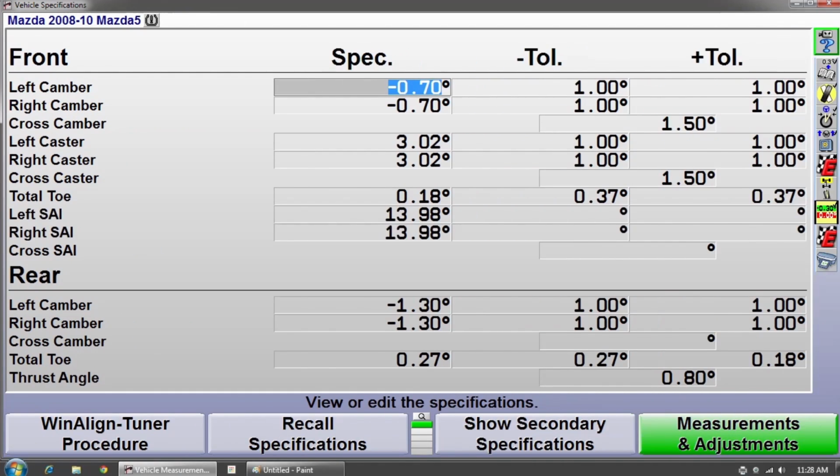Okay, we've pulled up the vehicle specifications to get some ideas of what the SAI numbers should be on this vehicle. And we can see here that they should be identical from side to side. And we've got almost a 1 degree split on our vehicle.